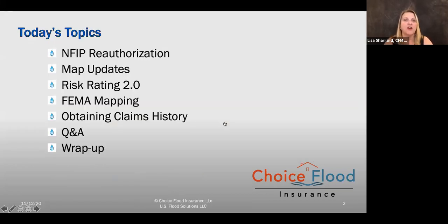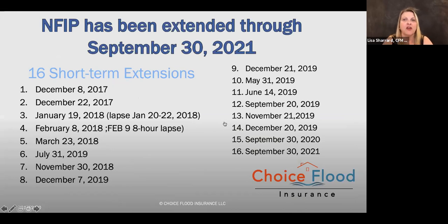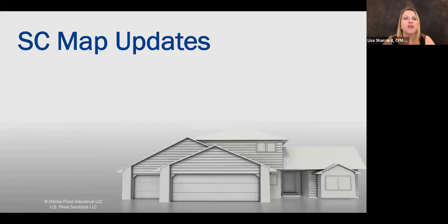So we're going to talk a little bit about the reauthorization. As you know, the NFIP has been extended through September 30th, 2021. This is our 16th short-term extension of the program, and we're grateful to have a year to breathe. The other ones have been a couple months, and I think with the elections and everything going on, Congress finally just decided that we need to kick the can a little bit further down the road, and we are grateful for that. So let's talk about the map updates.